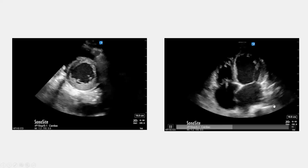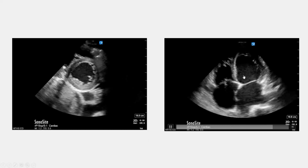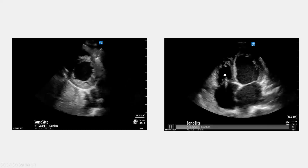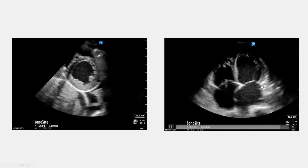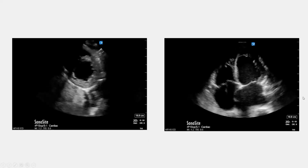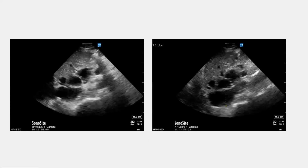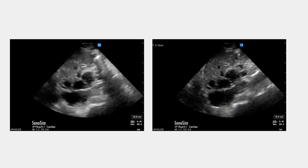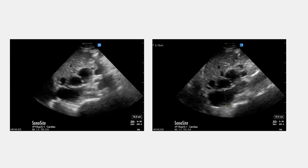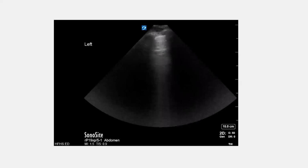In your apical window here, again, you could see the LV looks globally hypokinetic. The RV also looks like it's down as well. And then the left atrium looks dilated as well. And so here's the IVC. You can see there's not really any respiratory variation, measuring about 3 centimeters as well, and we looked at his lungs as well.